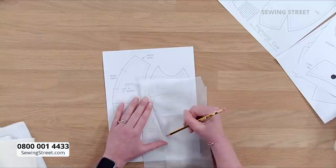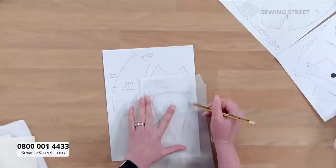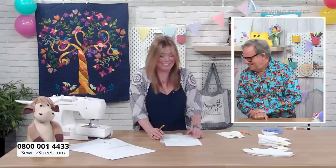While you're drawing that, Jill says, I love your top, did you make it and you've got the pattern? I'd love to say that I made it, but no. Where's it from then? We'll say it next.